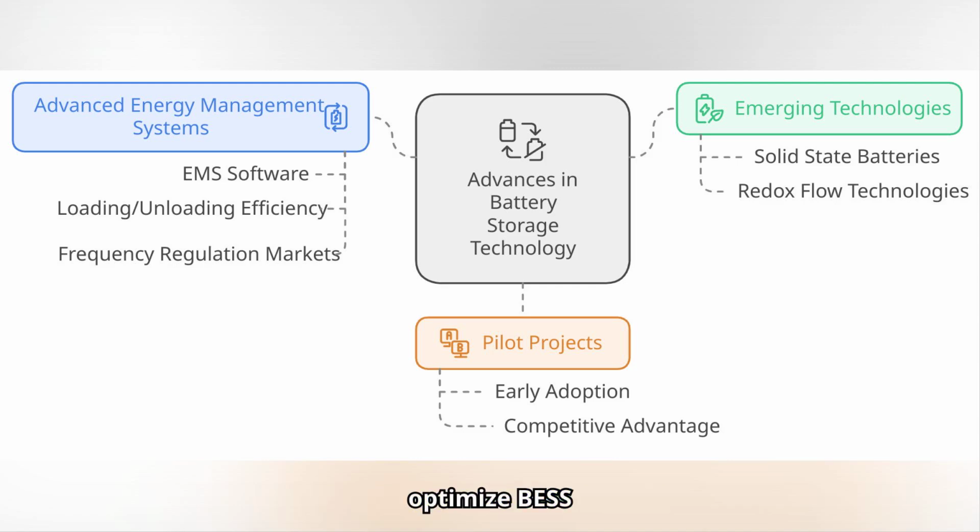EMS optimizes BESS operation, facilitating participation in frequency and flexibility markets. Pilot projects implementing these technologies have demonstrated significant increases in efficiency and profitability.